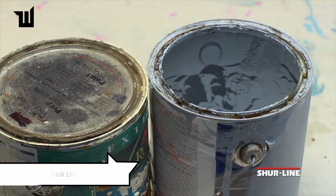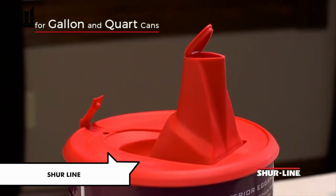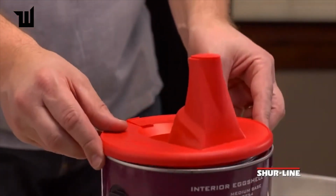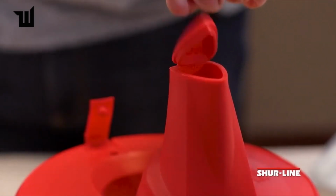Silic Lid. The Silic Lid is a versatile solution for paint or wood stain cans. Its airtight closure prevents stains and spills. Priced at an affordable rate, it comes in various versions suitable for different can sizes.